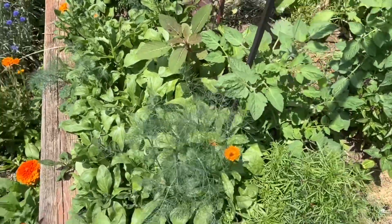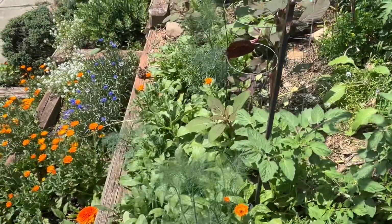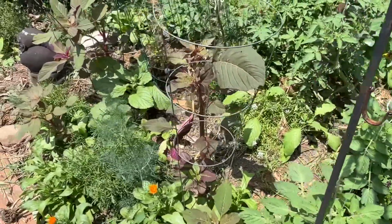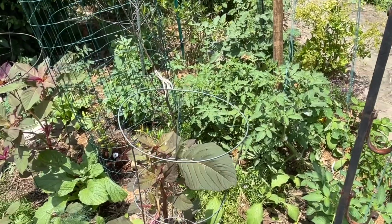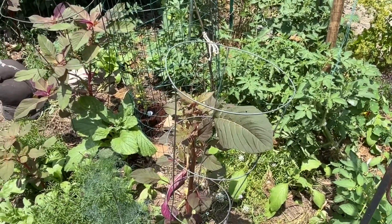This at my feet here is dill. They hate dill. The deer in my area, I can't speak for your deer, but in my area they hate dill. And in order to allow some of the amaranth to recover, I put tomato cages on them. And that seems to have done the trick.